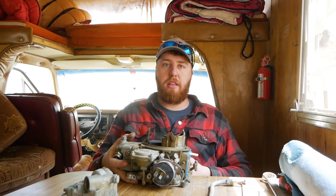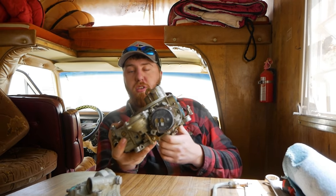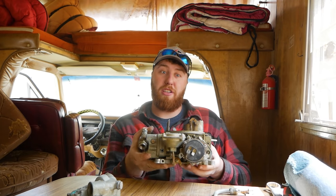Have those secondaries come in later. You're not trying to race. Everyone thinks they're a race car. No one's a race car. Unless you're putting yourself on a trailer and taking it to a track and then putting it back at home on the trailer, you're not a race car. So don't buy race carbs.